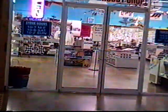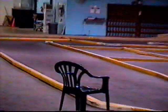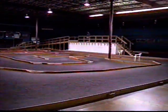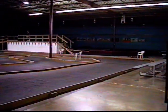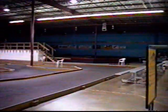All right, I'm going to pan around, and Trey, you're looking inside of Mike's Hobby Shop's door. This is after we've walked through the second set of doors. I'm going to show you the pit tables that the RC guys use to run their cars with. The carpet track. And on the far end, you'll see the dirt track. It's kind of dark over there right now. Pan around again.